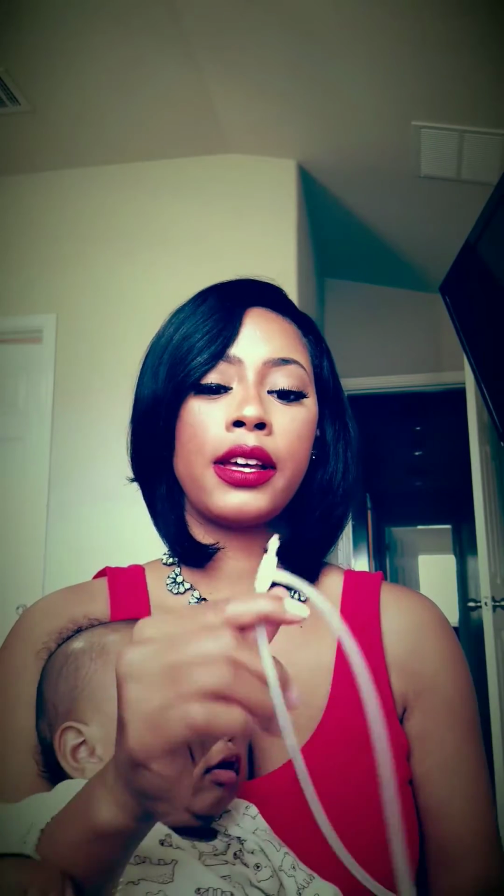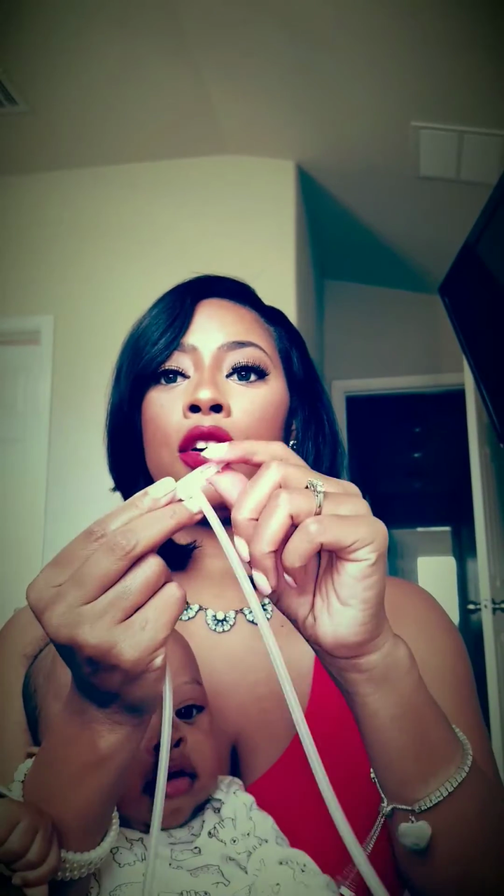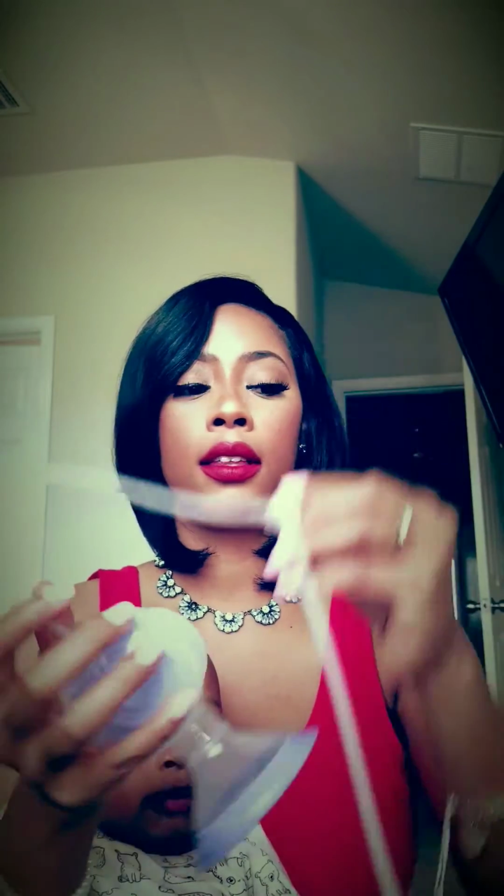It came with 2 suction cups, or 2 suction attachments. And here is the attachment that I have plugged in. You can add another line here, another suction and tube. But I use one and I nurse off one side. So I usually take baby and nurse him off one side when it's feeding time, and I will pump off of the other side.